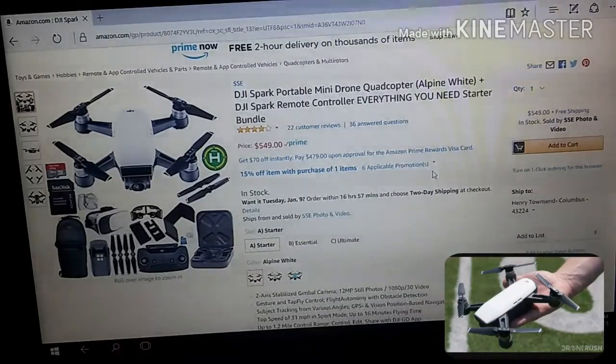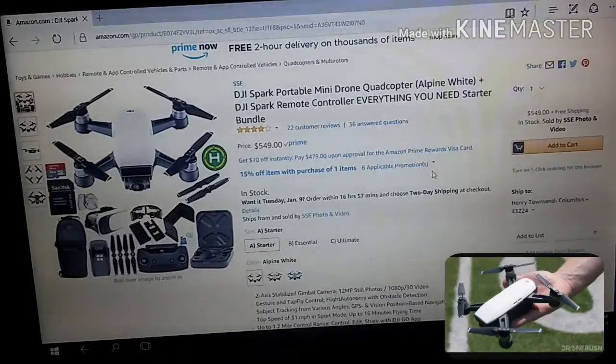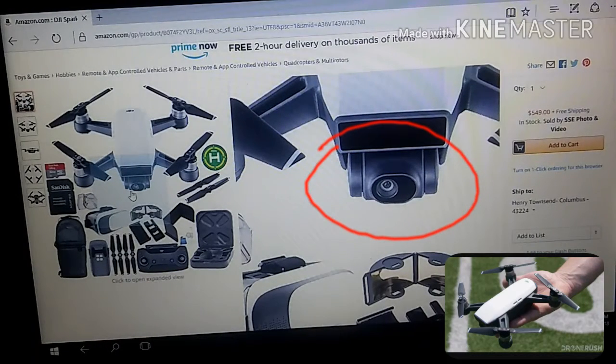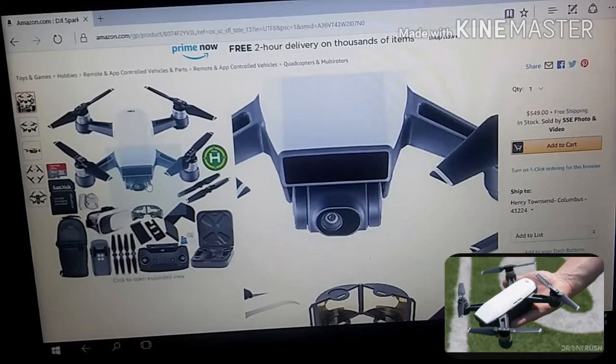It is a smaller drone, but it's still a drone. The thing about a Spark, if you guys are getting into drones, you won't get a 25-minute flight time with this guy. You'll get about 13 to 15 minutes, but it comes with all the stuff. The Spark has a 1080 camera on it, not 4K. If you want something 4K, it's going to cost a lot more than $549 with free shipping.